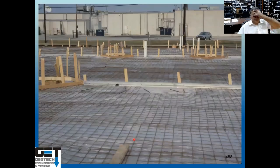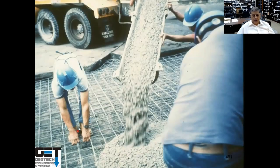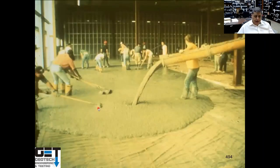You don't use wire mesh because there's no chairs, they end up on the bottom. So don't use wire mesh. Use chairs, you pour the concrete like this with the steel. Like that, and the steel ends up in the bottom. It's not good design and construction. It is not acceptable to pull up on the steel when you pour. Not acceptable, steel in the bottom. Here's a picture of the steel all the way in the bottom. This is not acceptable. They're pouring the concrete on top of the vapor barrier, so the concrete is not even in contact with the steel. The idiots, they don't know what they're doing.